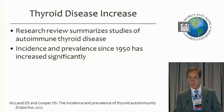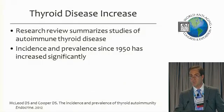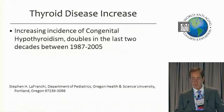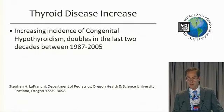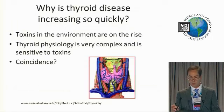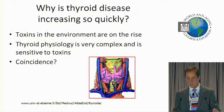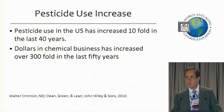They showed that since 1950, the incidence of autoimmune thyroiditis has gone up considerably, and the incidence of congenital hypothyroidism has doubled in the last 2 decades. So why is thyroid disease increasing so quickly now? One possible explanation is that there's more toxins in the environment, and the thyroid is very sensitive to toxins. Pesticide use has increased by 40% in the U.S. Increased tenfold in the last 40 years, tenfold.